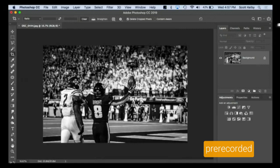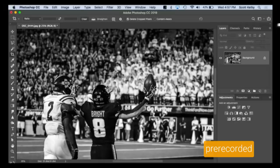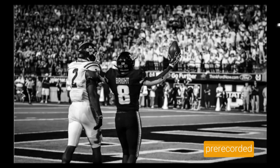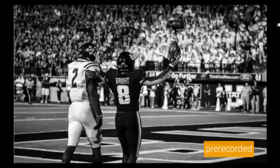So let's see if we can make this image look more impactful. Oh, it's just not going to full screen. Okay, there we go. You don't need all that other stuff. You get more impact getting in closer on the players. You're not chopping off their feet. Can you go before and after on that? I can just do undo. You see how it just brings all your focus in. And you're not looking at all that distracting stuff on the side.